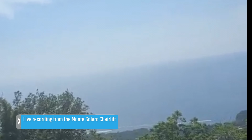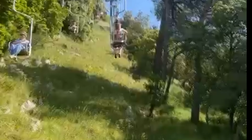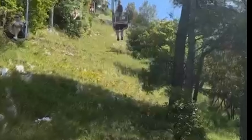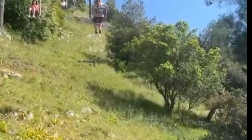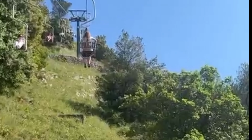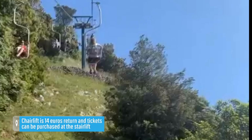I am on my way on the cable car in Anacapri, 521 metres above sea level. The views at the top are going to be absolutely incredible. Absolutely amazing. It's 16 minutes in the cable car right to the top of the mountain with the most amazing views. Now, if you've been to Capri, then you've probably done this cable car ride in Anacapri. It's €14 return and it's 16 minutes each way.